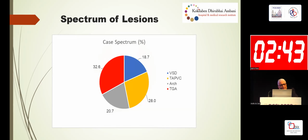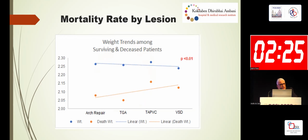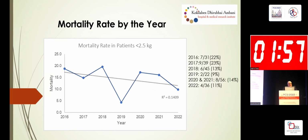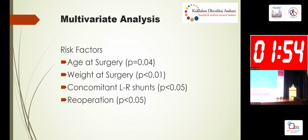The spectrum of lesions, as you can see, is nearly a third in transpositions and total anomalous pulmonary venous connections, next being arch interruptions and a few left to right shunts and hemitruncus patients. If you see the mortality by lesion, TAPVC seems to be the highest and TGA the lowest, with arch somewhere in between. Though our results are improving over the years, still in these very low birth weight children, the mortality does range in the region of about 9 to 10%, which is much higher than a full-term normal neonate.